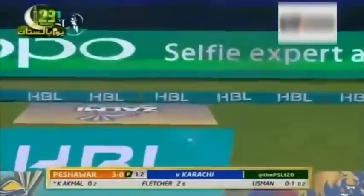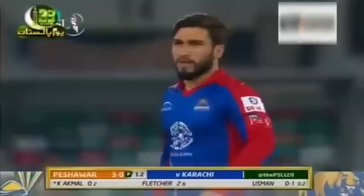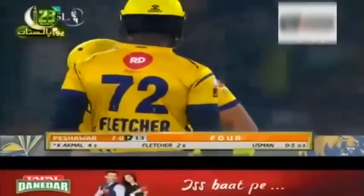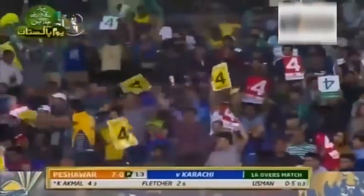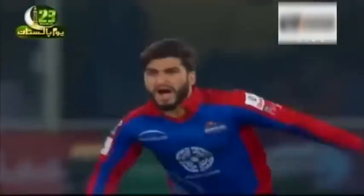Got away with that. My goodness. It's almost a coat of paint, but it goes down as 4. Well, he got out chopping back onto the stumps last night, and that one has nearly come back onto the stumps. Fine line this game, isn't it? This time it misses the stumps just and runs away for 4, and that's his first scoring shot.